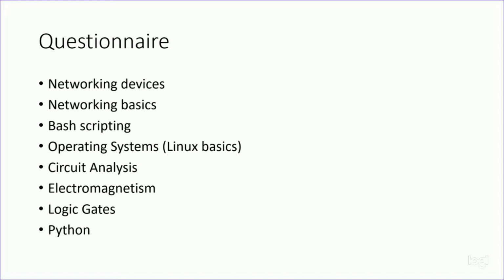You might want to learn how to bash script, just get kind of familiar with bash or PowerShell. Operating systems, you were going to want to know basic Linux commands, how to function, the functionality of Linux, just things like that. Circuit analysis, parallel versus series, how voltage, resistance, and current interact with each other, like Ohm's law, things like that.